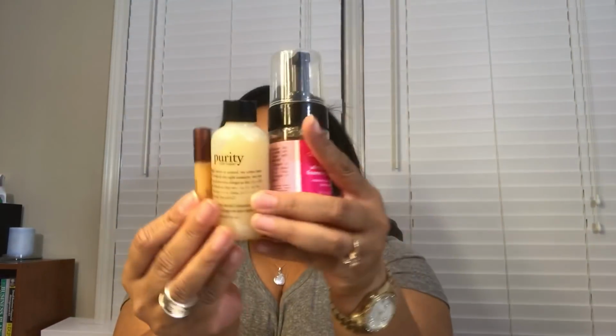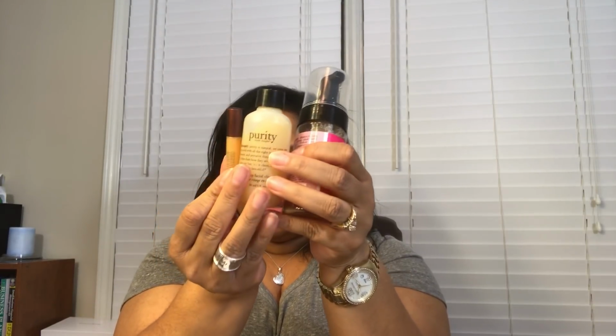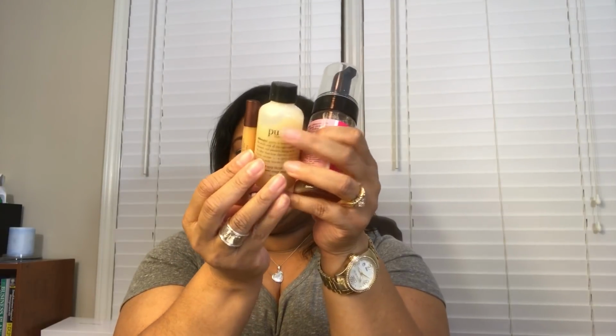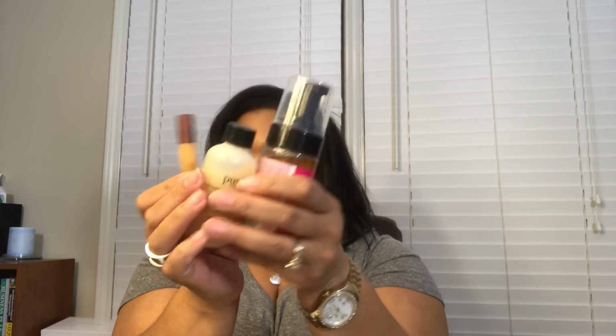The last three items are empties, but they are empties for a different reason. They are empties because they have expired. They are full bottles of products that I have purchased, and because I have so many different things, these items expire. So they're empty in that they're going in the trash because I don't trust using them.